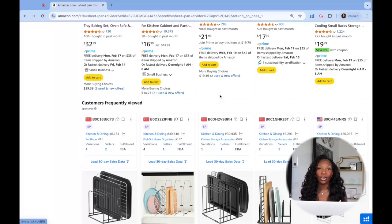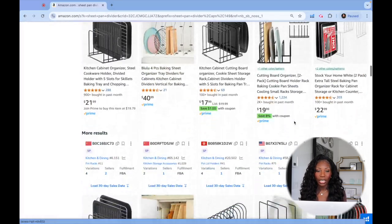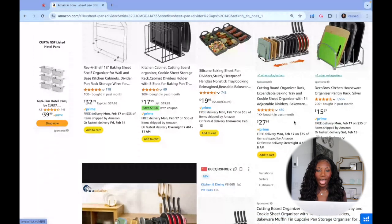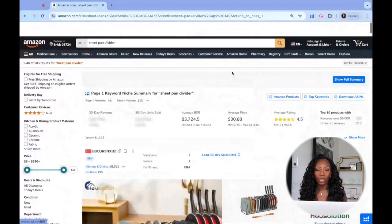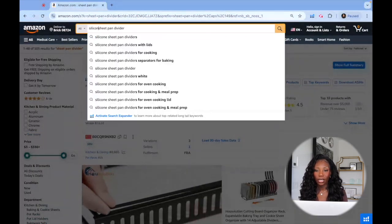Because it really doesn't matter how you come across the product that is going to make you that 10K a month. What really matters is that you find it one way or another. So it doesn't bother me necessarily that we're not finding it specifically. I'm just curious as to what that actual keyword would be. Silicone, maybe I need to put silicone in front of it, and let's see if that does the trick.